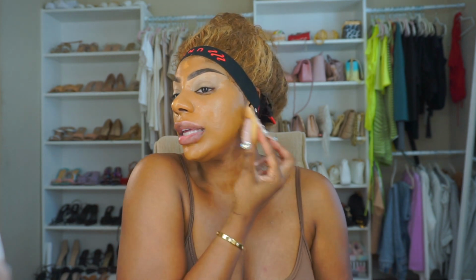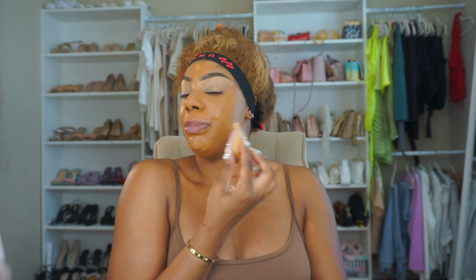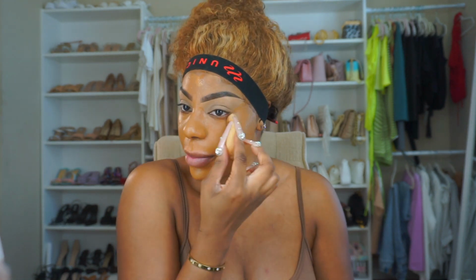I'll go in my chest acne with the excess. This is the e.l.f. beauty blender. This is the camo collection. Blend, girl, blend. Lightly pat. Don't do deep pats. Don't push it in too much. Do light pats because when you push it in too much, you kind of facilitate absorption into the sponge, I feel.